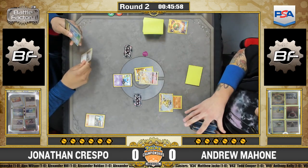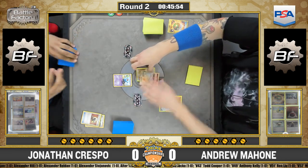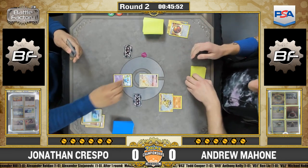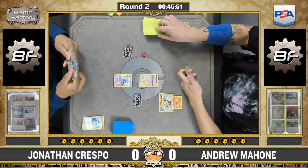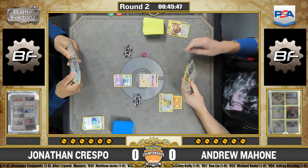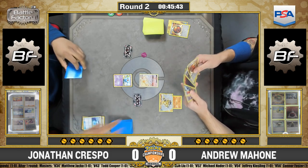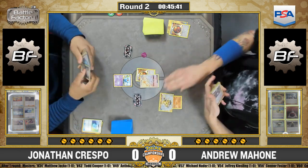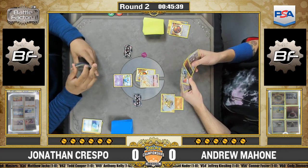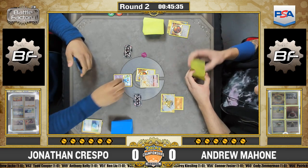And I mean, this is one of those matchups that it's going to be really tough for Crespo just because of that Carving Break. He's going to have to try to pull off some sort of strategy to be able to kind of lock something up at some point, but if Mahone can just keep getting a Float Stone out, keep getting to use that Carving Break, I mean, he's putting damage down and getting all of his strong energies and other energies back at the same time. He's going to make it extremely difficult for Jonathan to be able to play the resource game. Yeah.